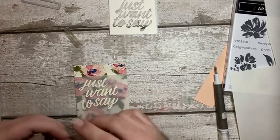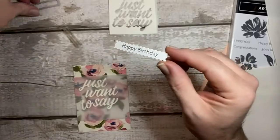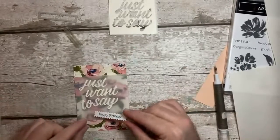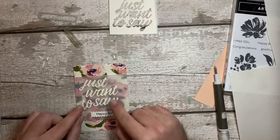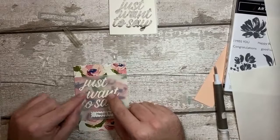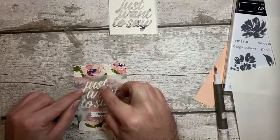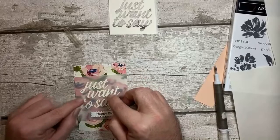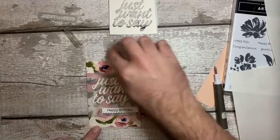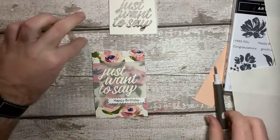And then I've already gone ahead and done it. So we've got the happy birthday here, which is using that lovely banner. So I stamped the happy birthday with Memento and then I've die cut that out. And then that's going to sit over like that. So even just on its own, you could use the gold foiling. You could use different coloured cardstock to do this. And I think even just as that looks really quite pretty.